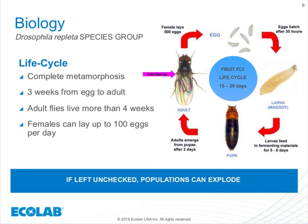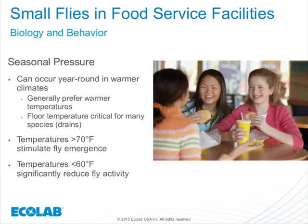Adult flies, in the case of the dark-eyed fruit fly, can live more than 4 weeks, and females can lay up to 100 eggs per day. So populations can grow very quickly once they become established. So there is seasonal pressure. As I mentioned, they can occur year-round.